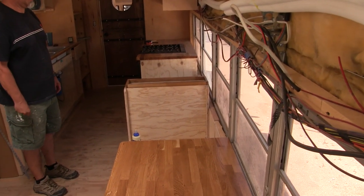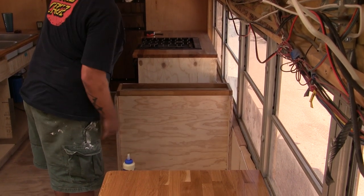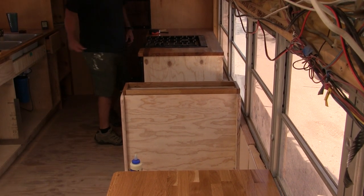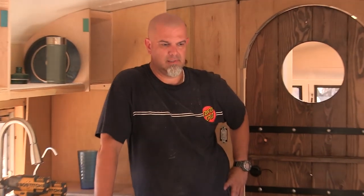Really nice having the table, the top of that, and the countertop all be coordinating like this. I love that we had so much extra countertop to use. Yeah. I think that looks very nice, my honey. Excellent work as usual.